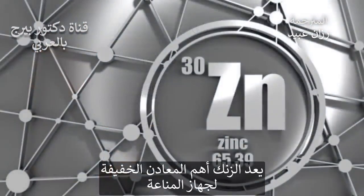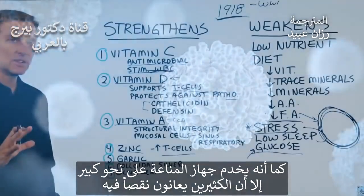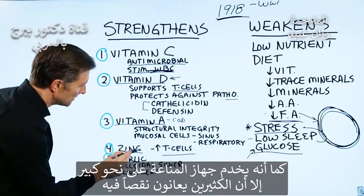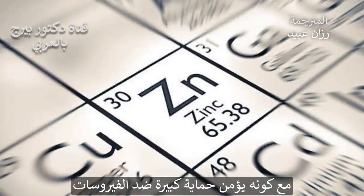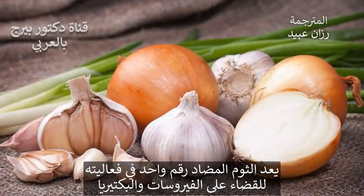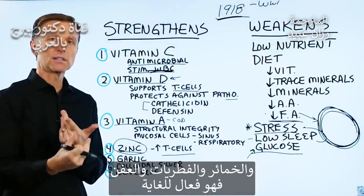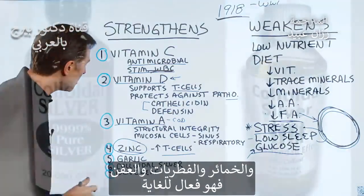Zinc is the most important trace mineral for the immune system. It actually can increase T cells, and it does a lot of other things for the immune system, but a lot of people are deficient in zinc. But zinc is very protective against viruses. Garlic is hands down, ranks number one in potency for killing off viruses, bacteria, yeast, fungus, mold. It is very, very potent.